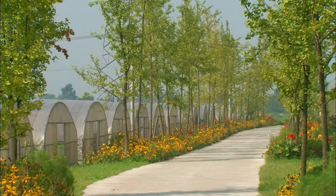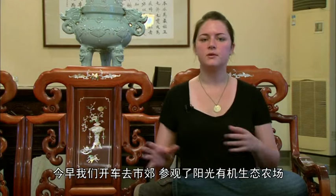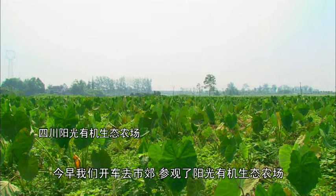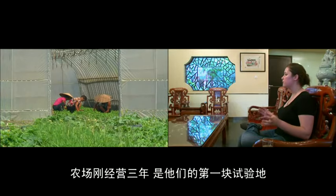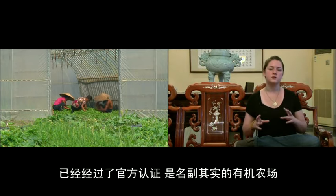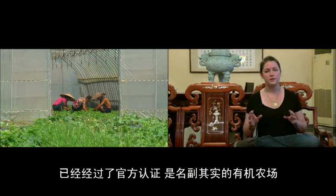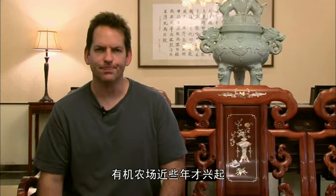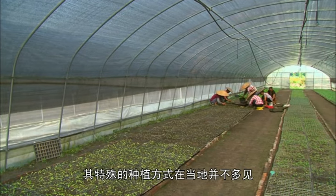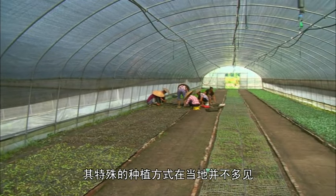So this morning we drove a little bit outside the main part of the city to go visit Sunshine Organic Eco Farm. They've only been farming for about 3 years on the location. Their first plot, they started in 2010, so now it is officially, technically organic, certified organic. This is a recent development, so they're just sort of experimenting through this. This is an unusual process, not common to this area at all.